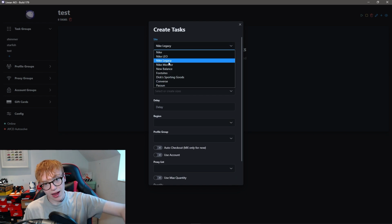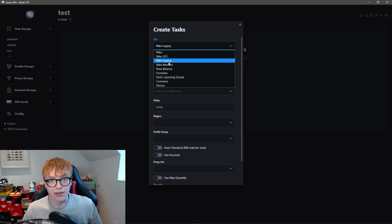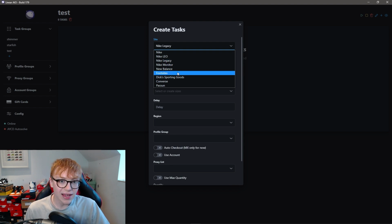It's cool that you still have the ability to bot them, because you can use a reshipper, and you can do some really nice, big hits using them. So to be honest, I should probably use Nike Legacy more, because I do have some reshippers out there, and they do get healthy Nike restocks. But moving down, we also have New Balance.